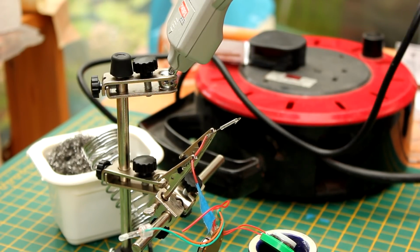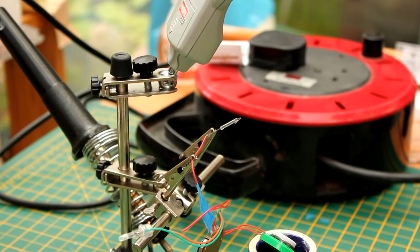Try that for size. Right, just got to do that on the other side now. Ow! This is what happens when you don't concentrate and you try to stabilise your soldering iron with your finger. Big blister happens. Yummy!